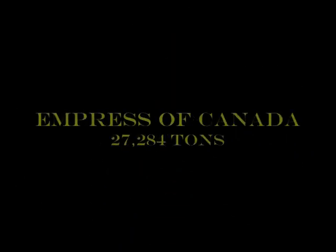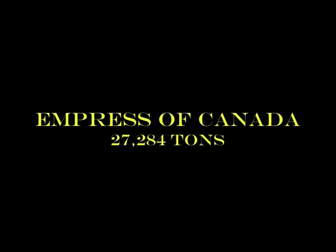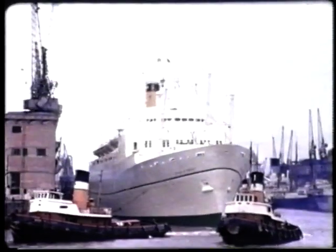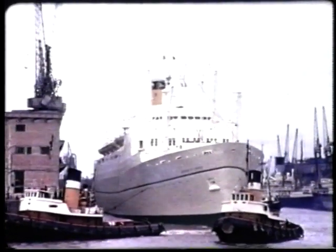The three-funnelled Empress of Britain, built by Brown on Clydebank. She became a troopship in 1939 and was sunk in 1949. The Empress of Canada, built by Vickers Armstrong Newcastle for CPR, and their Liverpool to Montreal run.